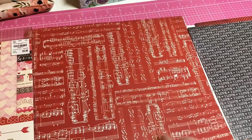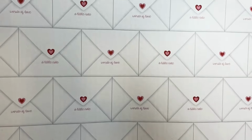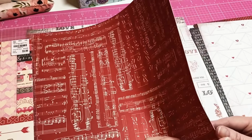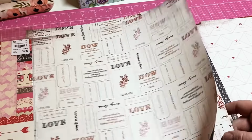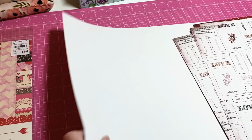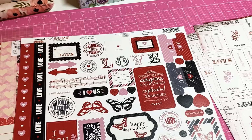This one is darling. I love this paper. But anyway, thank the Lord that she was not hurt. This is precious. Look, it's envelopes. That is so cute. Oh my goodness, this is so darling. Yeah, but thankfully, that poor lady was not hurt and someone was close by. That's so cute. This paper pad is precious, and there's the stickers. Oh my goodness, this is so cute.